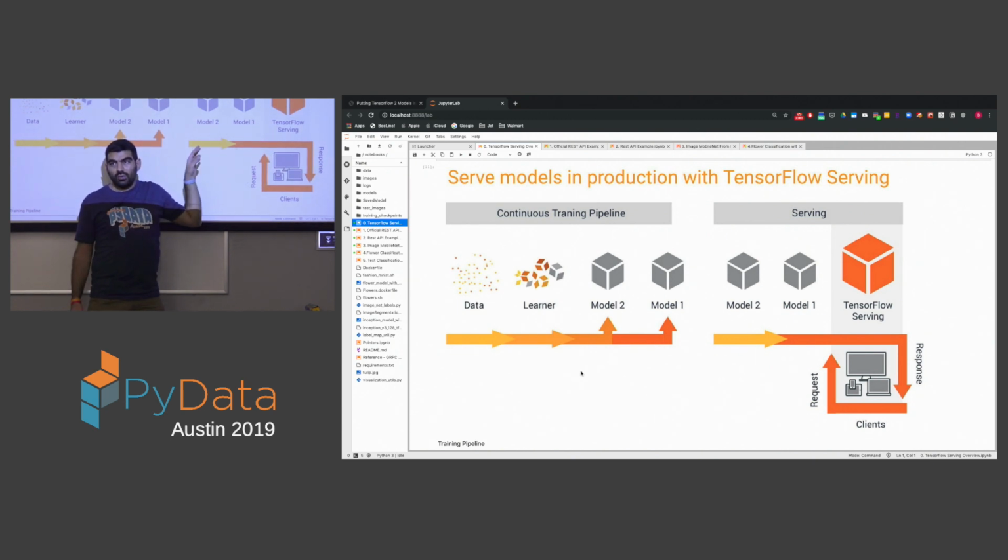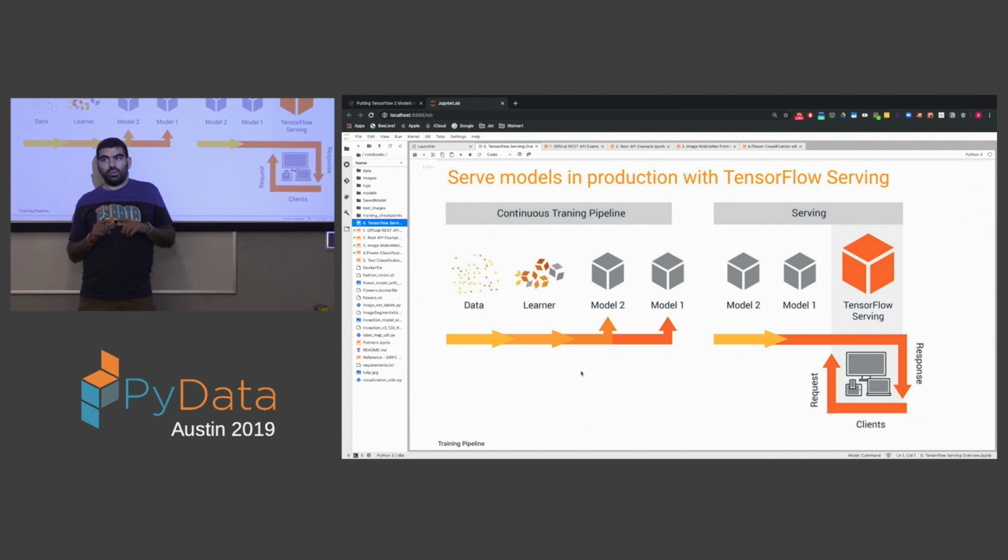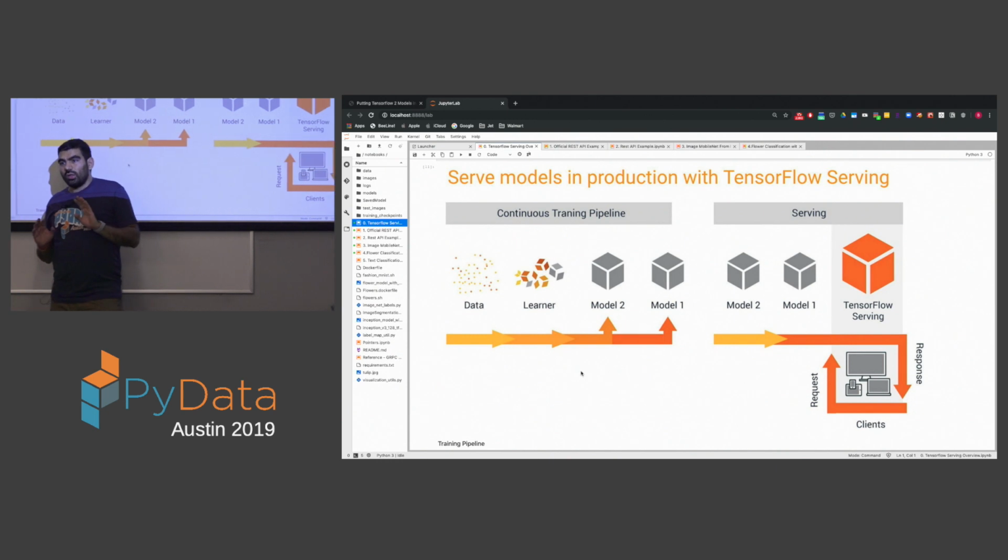Currently, TensorFlow Serving supports multiple models. However, it doesn't support any type of orchestration on top of those two separate models. So if you want to get the predictions on different models, you need to call them separately.